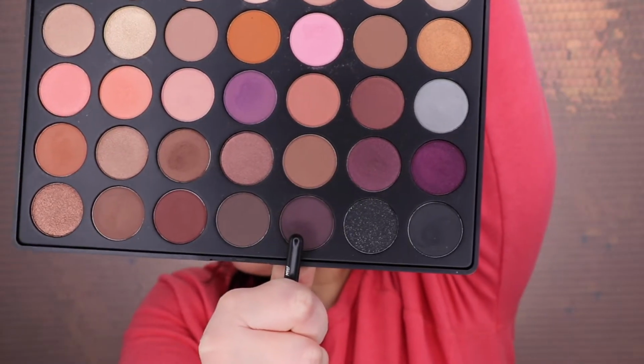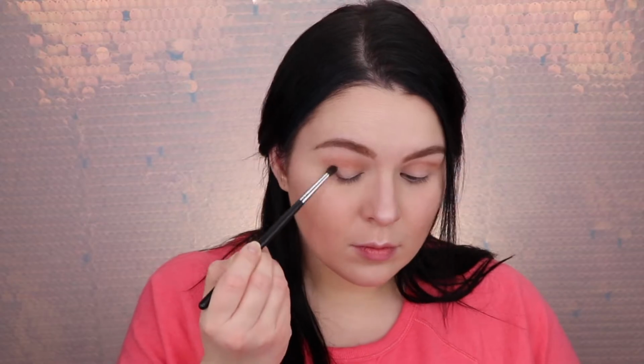I'm getting my Morphe 507 brush and getting the darkest shade for our look today. It is going to be this plummy shade. And right away I'm getting my MAC angled brush, the small one, and the same shade with this brush. I'm going to pull it down to the lower lash line.